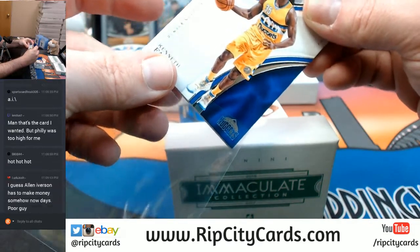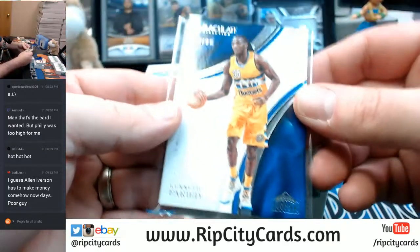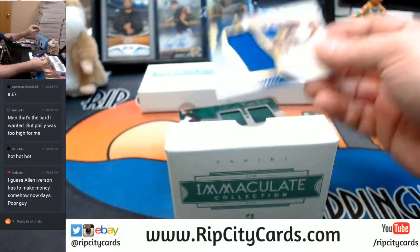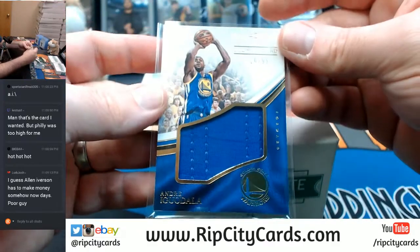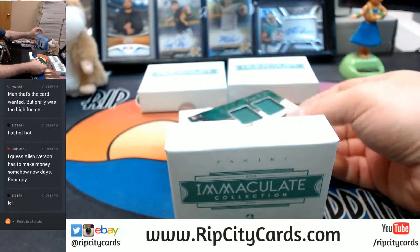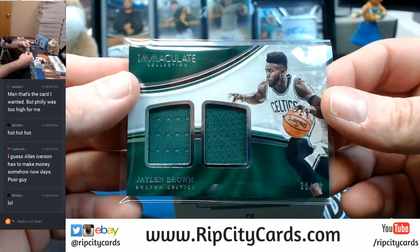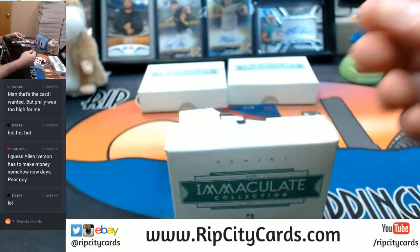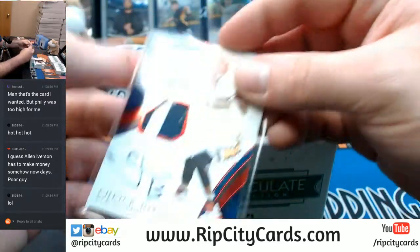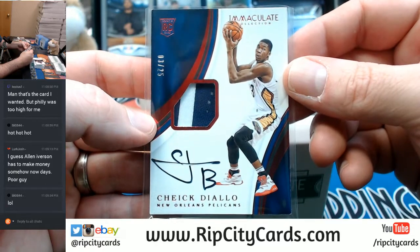Okay. Why are these not all thick ones? Manimal to 99. Iguodala for the Warriors to 99. Another Jaylen Brown to 99. Dual Celtics. Moving into our autographs. 3 out of 25. Check. Pelicans. 2-color.